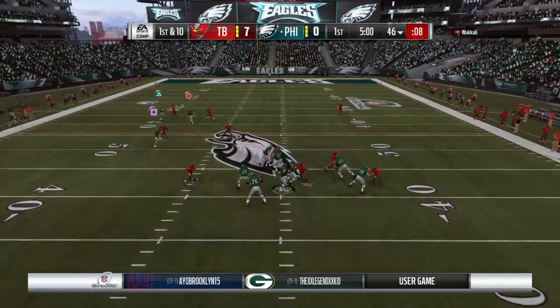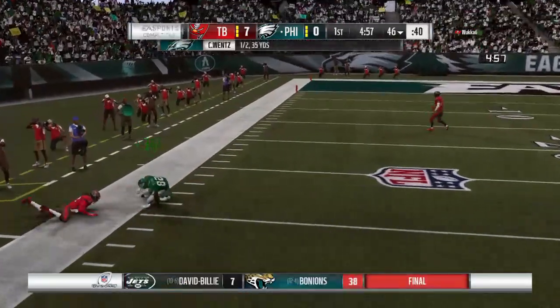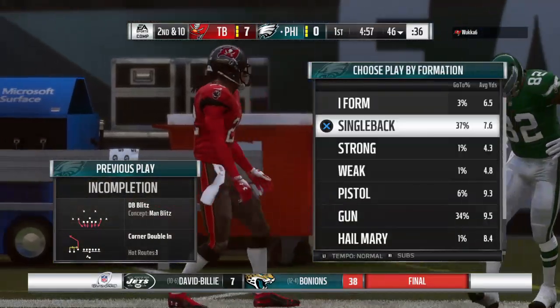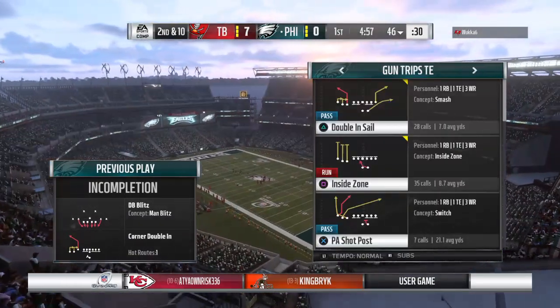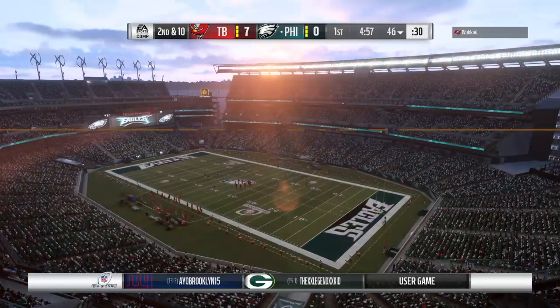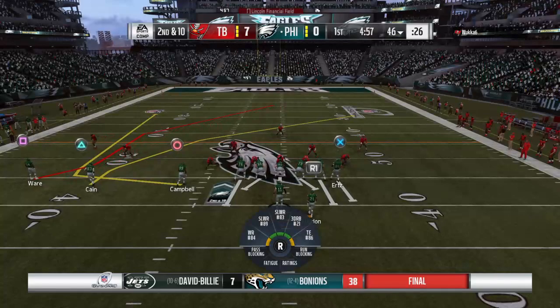Wentz now on 1st down. And that's going to be incomplete. They went with a dime look on defense. 2 extra defensive backs on the field and covered up essentially every blade of grass. That allowed them to disrupt the play. So now 2nd and 10 after the incompletion on 1st down.